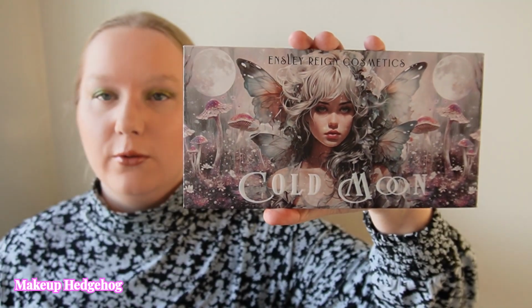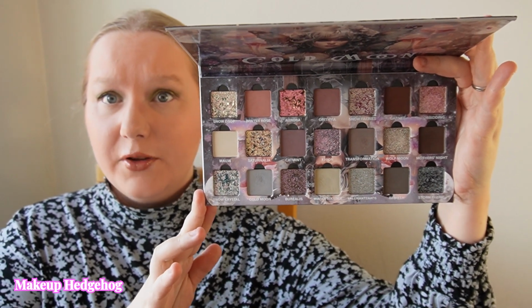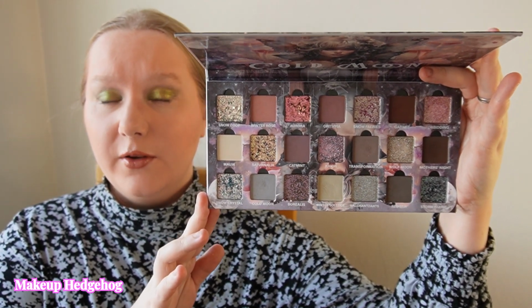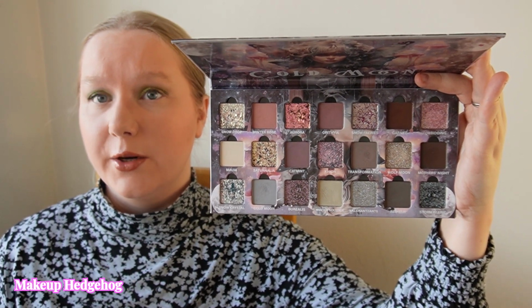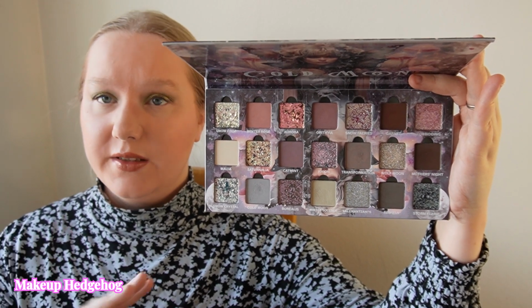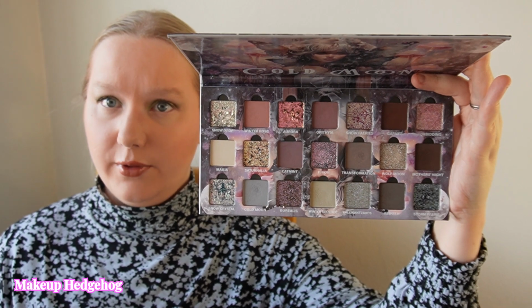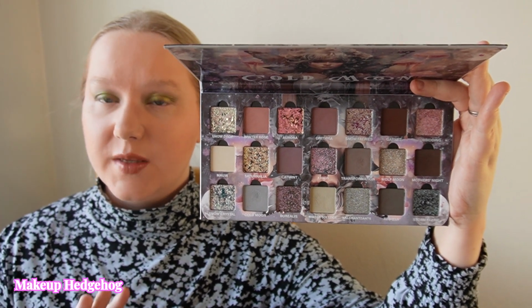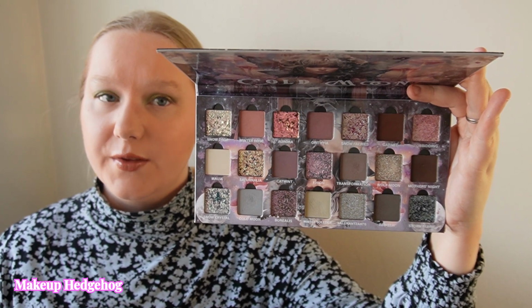So I picked out the Cold Moon palette from Errands. This is still, I think, my favorite palette that has come out this year. It's very beautiful and cool toned. This is a cool-toned, more neutral palette from Errands, but you get different kinds of cool tones. There are pinks and mauves, a bit of silvers, and even some blues and greens in this one. The shimmers that Errands puts in these palettes are very beautiful and quite special.